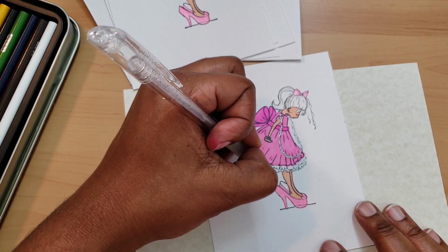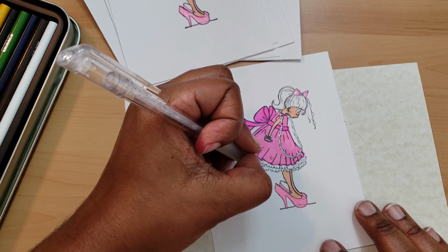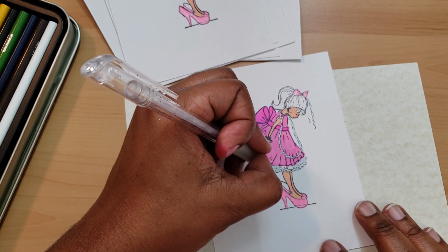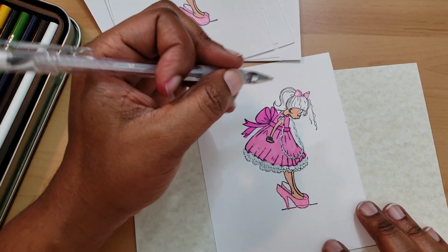And if you use gel pens, they come out and they're still a little bit wet, so you have to be careful with that. And I did choose the sparkly gel pens that I own, not just the plain color ones, because I did want to give it some sparkle.